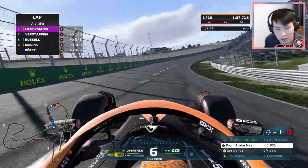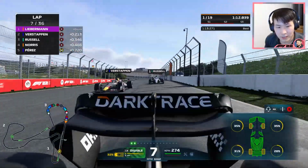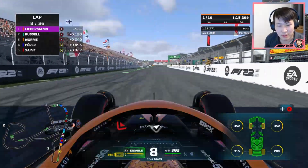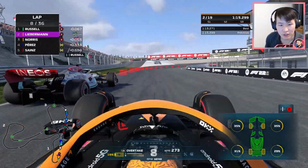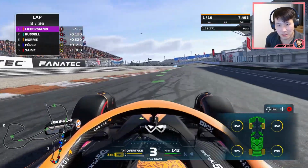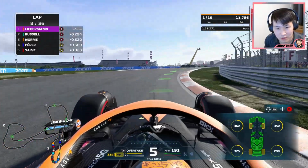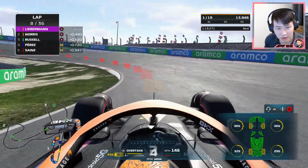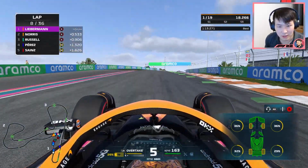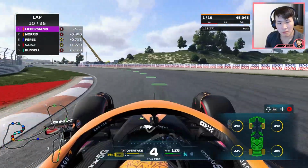Should have stolen the DRS off him. No, I didn't. What? How is this possible? Oh my god. Okay, Verstappen's got the undercut on us. Oh my god, I thought I had the DRS there, but no, I did not. Oh, that was scary. Some of the soft compound tire runners are in, I think. But we're off. Two more laps, let's go.